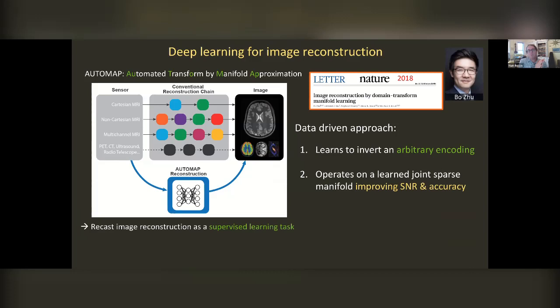And the idea is that it treats reconstruction in general, not just for magnetic resonance, as an end-to-end supervised learning task where you go directly from the sensor domain, say K-space, to the image domain through a learned approach. And this data-driven approach, which is really trained on the forward model, remember, these problems are easy to write down the forward model for, right?